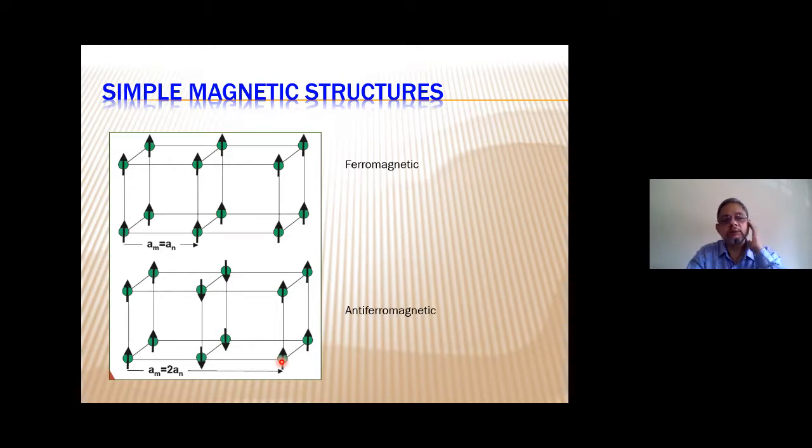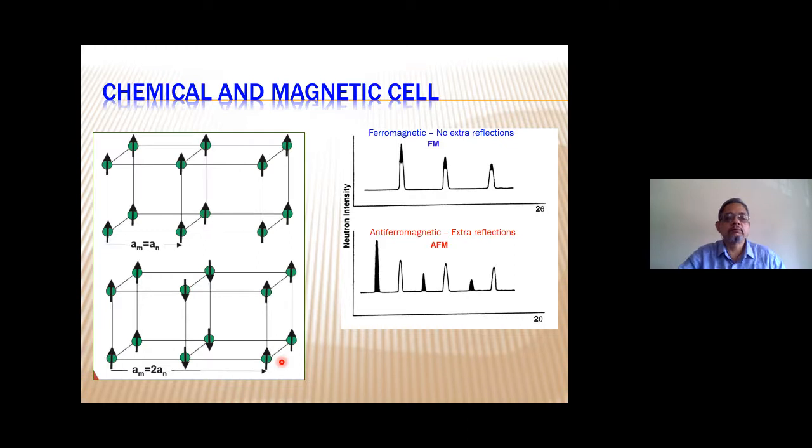So how does this manifest itself in neutron scattering? We'll now see. Here you can see that in the first case, because the magnetic lattice is occurring at the same site as the nuclear lattice, you have coherent scattering coming first from the nuclei. Over and above that, you have magnetic coherent scattering coming from the ordered array of spins in the same positions. That gives rise to additional scattering, which is purely magnetic in nature, but occurs at the same position as the nuclear Bragg peak.